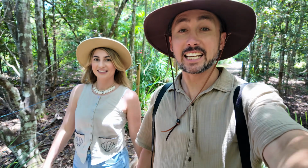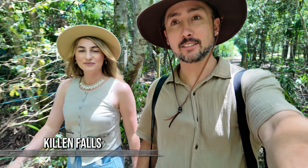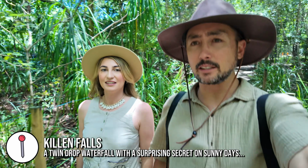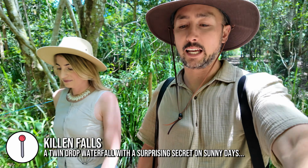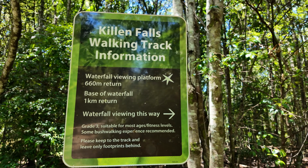Right, we have come into the hinterland now to one of the favourite little waterfalls of the area. This is Killen Falls, and it's a short little walk. I think it's only 600 metres to the viewing platform and a 1 kilometre return if we want to go to the base of the falls, which I think we're going to do. We'll try and do, yeah.